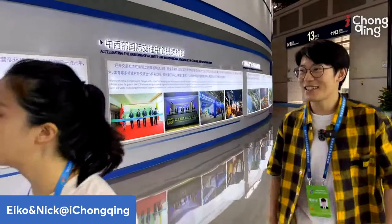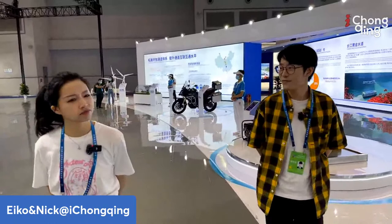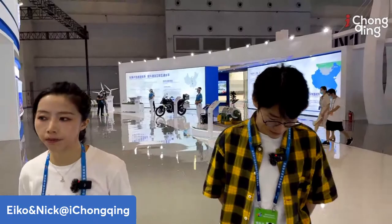This is Nick and Eiko. We are here today at the 4th Western China International Fair for Investment and Trade. This exhibition hall is the Chongqing Opening Up exhibition hall. Opening up is a main strategy of this city and also a national strategy of China. Some people might not have heard about Chongqing, but Chongqing is a magnificent, significant city in China.